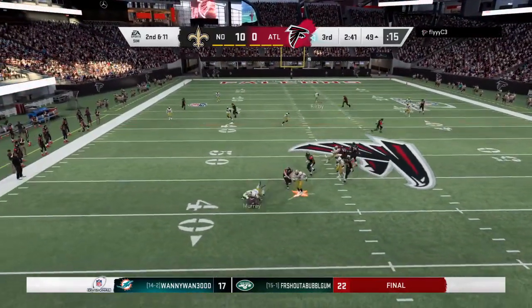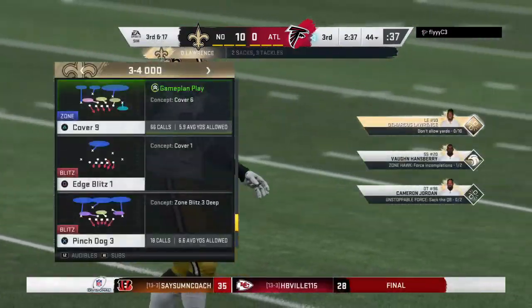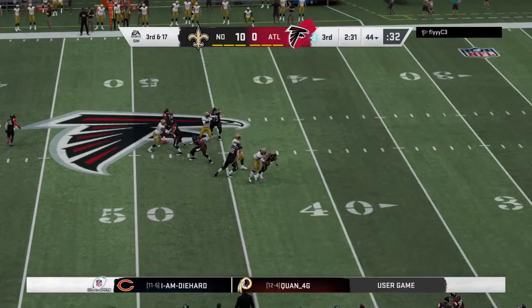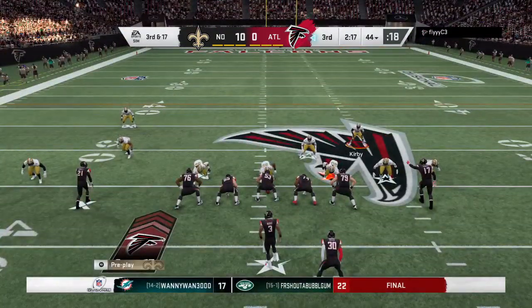On 2nd and 11 now. Murray hit from behind, and he's going to be driven down. DeMarcus Lawrence able to get in there for his 2nd sack of the afternoon. Really in a hole here, 3rd and 17 following the 2 negative plays.